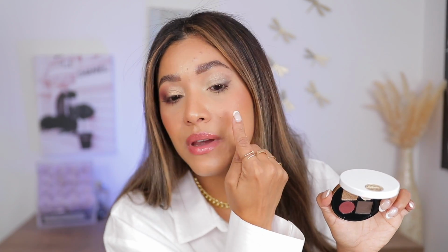You can see how you can do that for every day. You don't need the outer maroon, you know, you can just lightly pat it all over your lid and you'll be good to go. This was it for me. I really love it. I'm excited to add it to my Hermes collection.